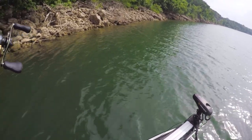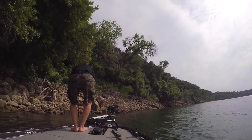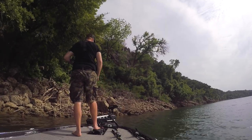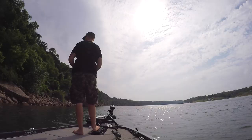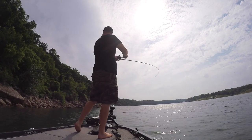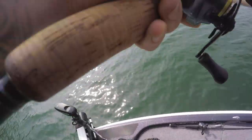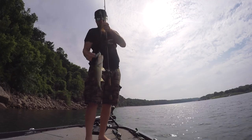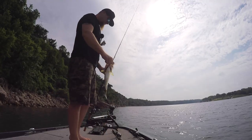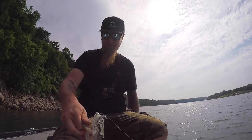Moving towards it, and it was moving towards me a little bit, so I thought it was a fish, and it's a tree. There's one. Nice. He smacked it. Come on, baby. Decent fish. Divine swim jig smoke all day.